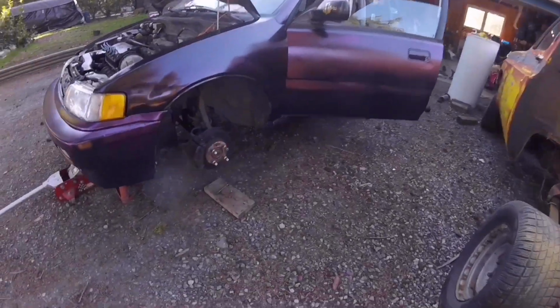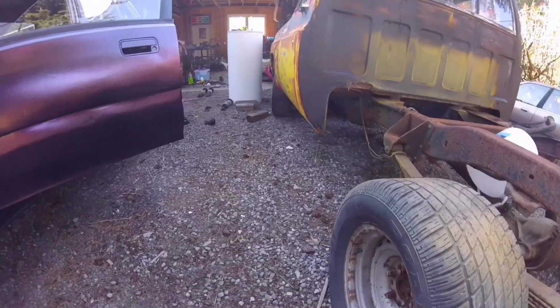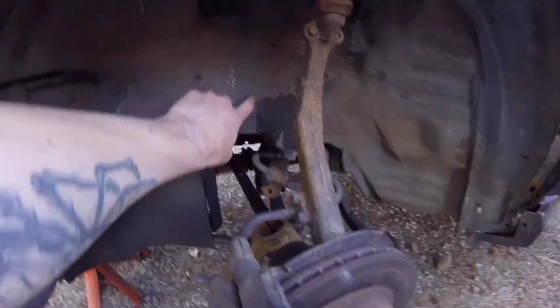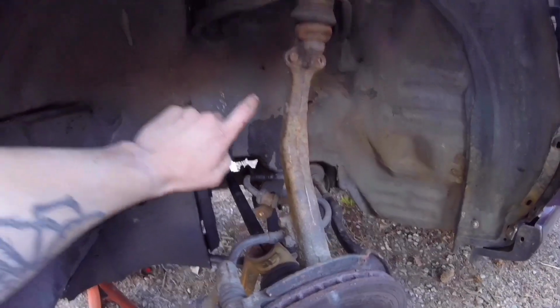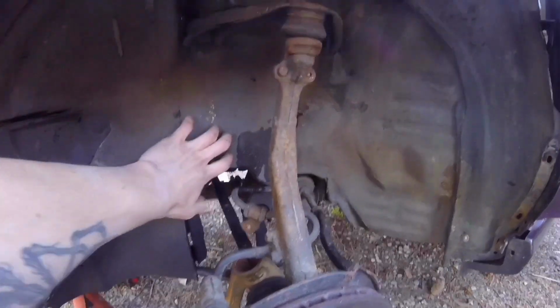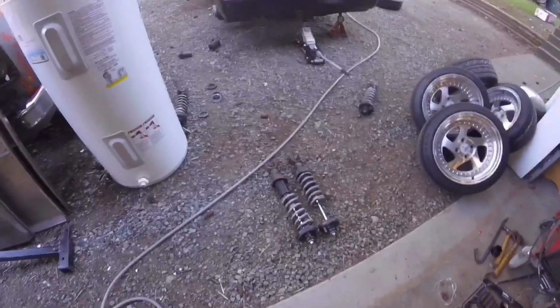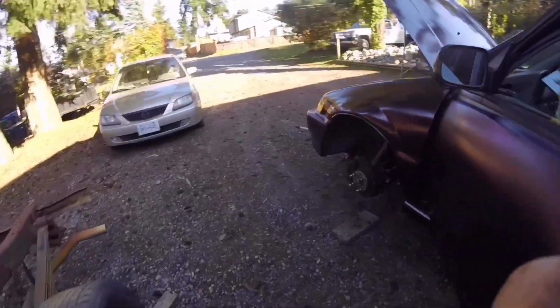But anyways, today I noticed that one of my struts has blown. I have never blown a strut, and I have ran no springs, just completely maxed out. I've run hockey pucks in there. I've done every basic ghetto thing you could do for suspension, and I've never blown a strut. It's blown me away. People don't believe me, but I've literally never blown a strut until today.